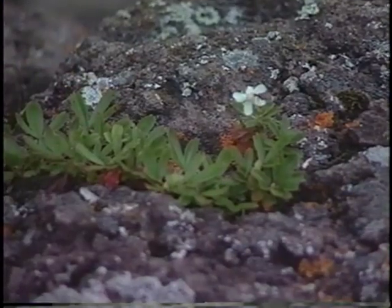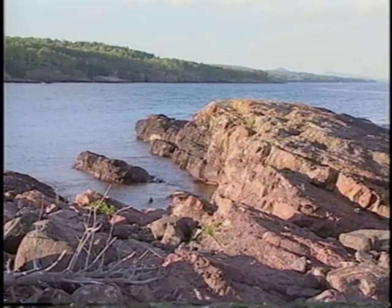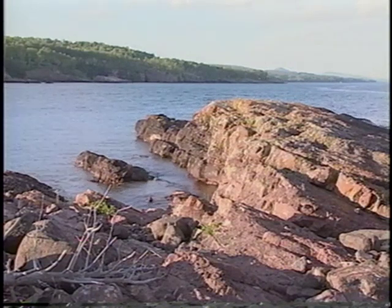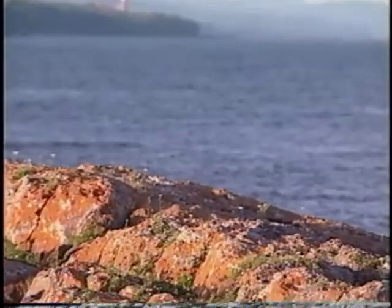The future of Sugarloaf Cove is simple. The plan is to keep everything just as it is now. The SNA will forever be preserved and open to the public for research, for nature observation, for education.